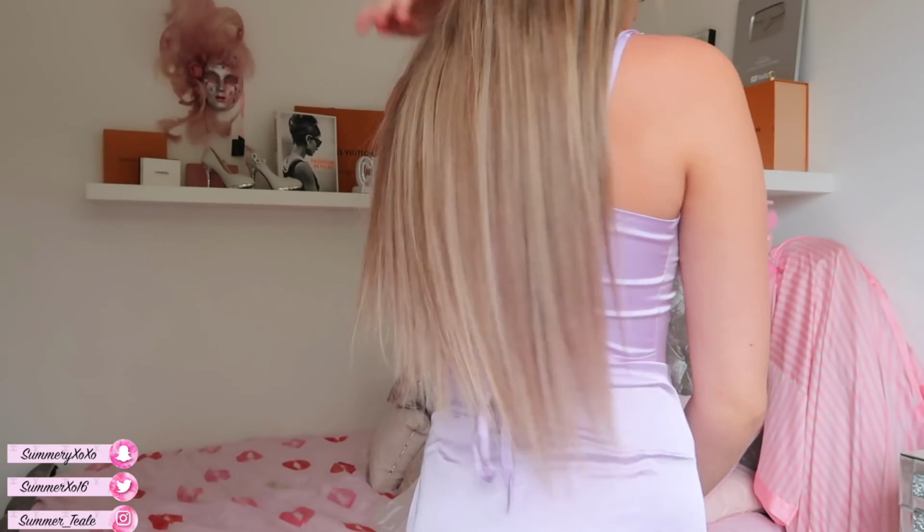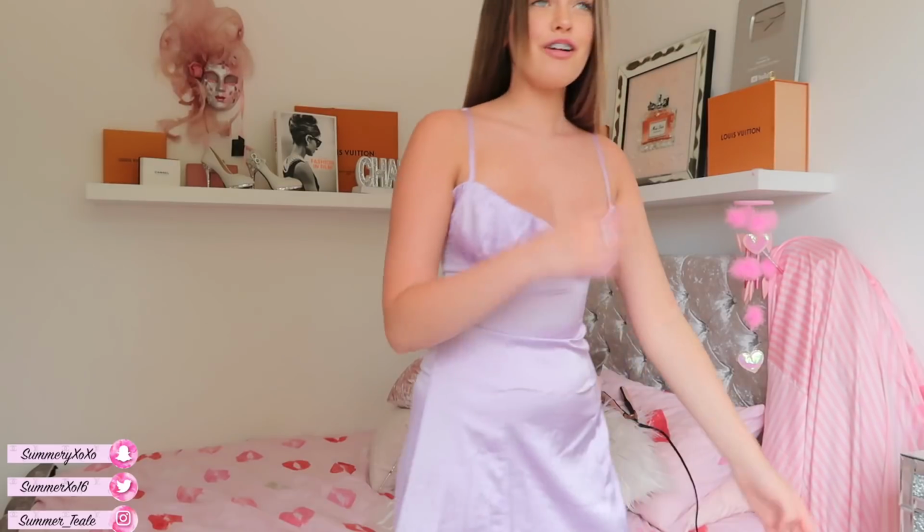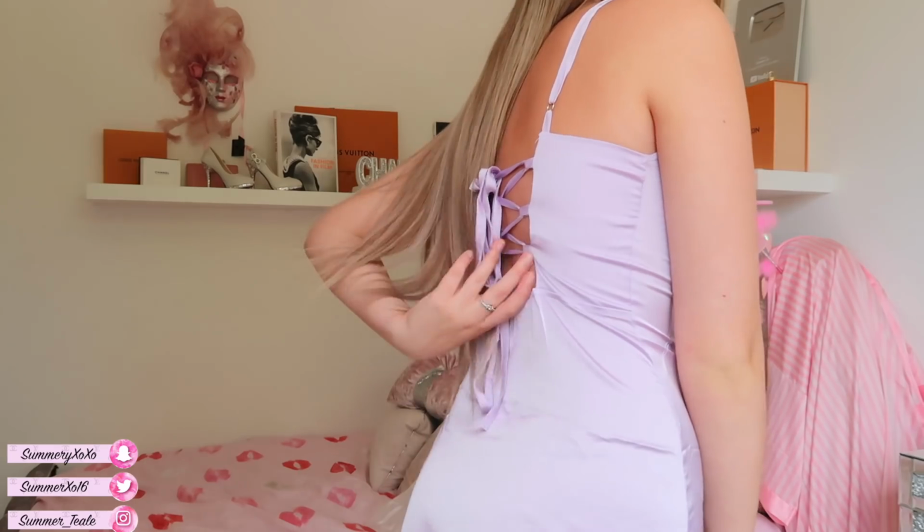Fun fact, I'm actually getting 28-inch nano rings installed. These are 24-inch. I'm just curious how long that actually is. That's long. Oh my god. So yeah, it won't matter anyway because I always wear my hair down and that will cover it. And I really like how you tie it up. It just adds nice detail.